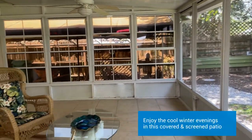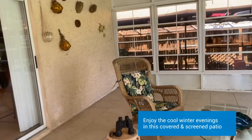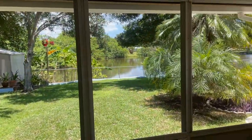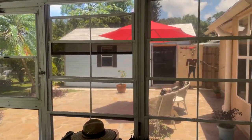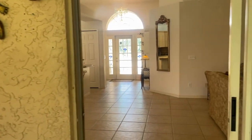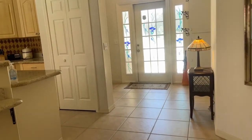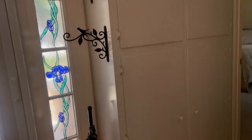Now imagine yourself in this amazing covered screened patio, and maybe it's a cool winter evening. You can put in the windows. Yes, the windows are removable and it becomes a screened-in patio, or you can put the windows back in case you want to retain some of the warmth during some of our cool winter evenings. Now, if you're not here from Florida, you might say, "Ooh, cool winter evenings." Well, yes, as you acclimate, it does become cooler.